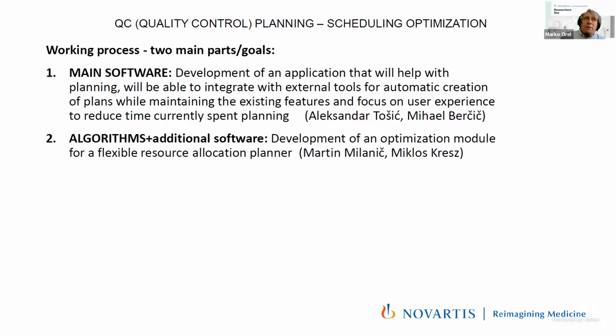So the first part consists of basically developing a software application, which will replace all these Excel tables. All this input will be inserted into this system, and this system should also be able to integrate with external tools of automatic creation, which is studied in part two. So in part two, several algorithms were invented, then developed and also implemented into software to obtain this optimal scheduling.